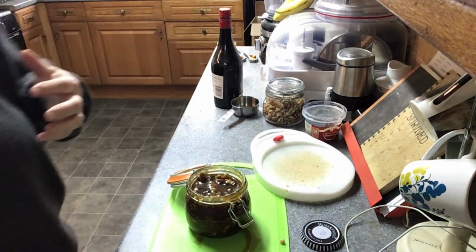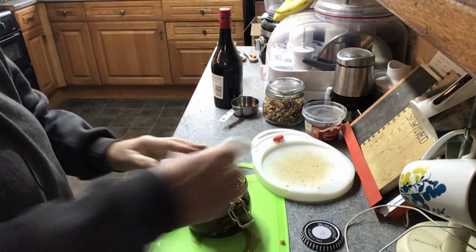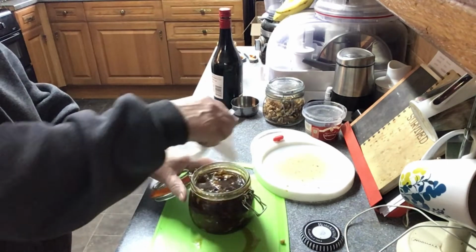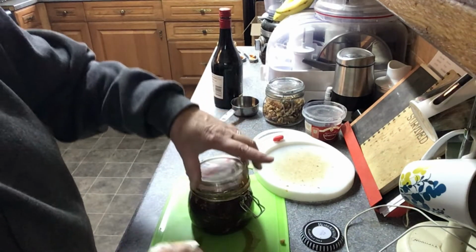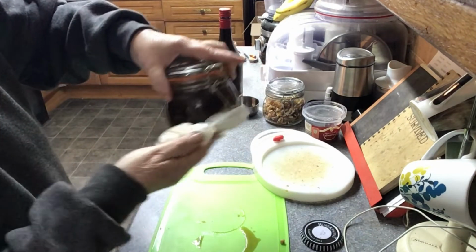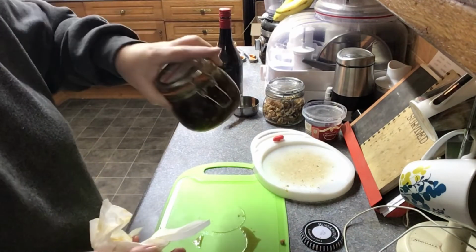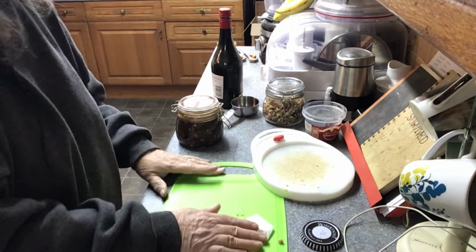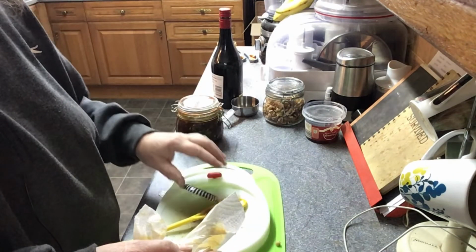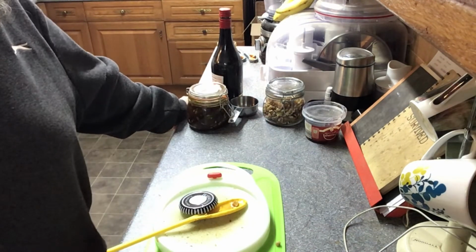So I'm going to wipe around the rim of my jar because it's a little bit messy. There we go. Seal that up, and that will just get put away on the shelf, stirred over the next few weeks, every few days maybe, and that will be my version of a luxury mincemeat that they do charge a fortune for in the shop. And like I say, no cook, quick and easy to do.